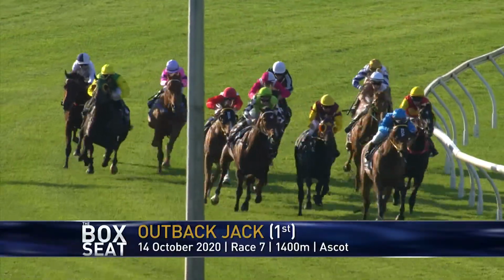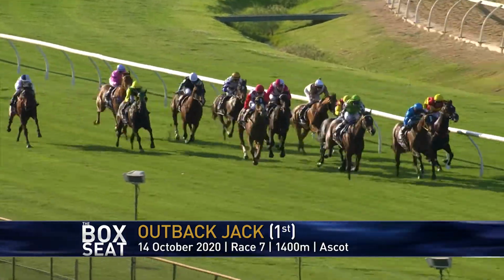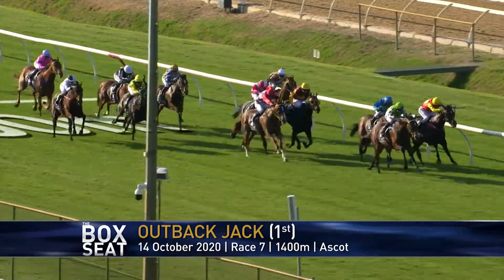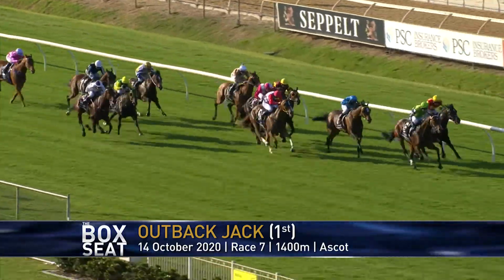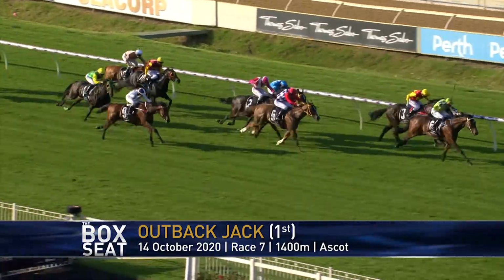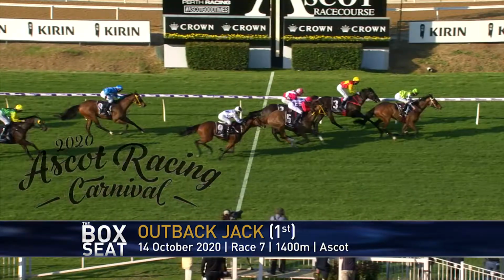350 to go, Alluring just wobbled a bit there on the turn. Outback Jack gets into the clear and quickly claims it. Outback Jack reaches the lead from Alluring. Lyle's Choice getting home nicely down on the inside, but it's Outback Jack clear. Lyle's Choice down on the inside. Outback Jack though responding. Captain Burglar runs to third, but it's the favourite Too Good. Outback Jack beat Lyle's Choice. Captain Burglar just clinched.